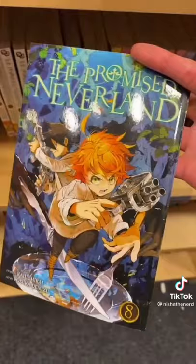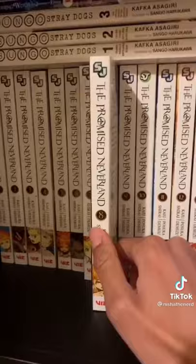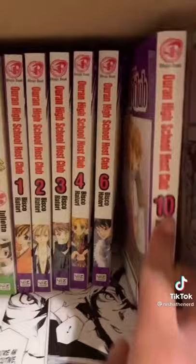I almost screamed when I saw Volume 8 of The Promised Neverland. It has been sold out everywhere. I've been searching for 2 months, and now my collection is finally complete. Also had to get the first volume of Spy Family, but I don't have room on my shelf. I had to get a couple of Ouran High School Host Club volumes for the shelf. Some Horimiya volumes, and this is now one of my favorite series. And finally, my androgynous boyfriend.